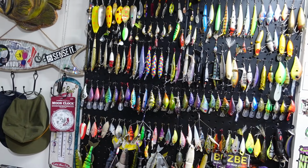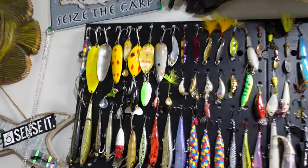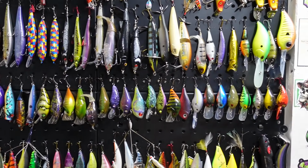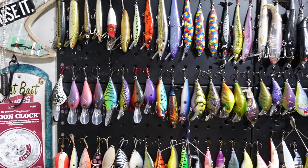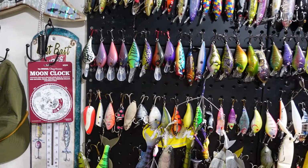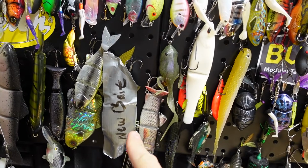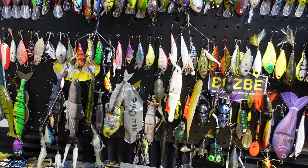Here is the bait wall. I hang a bunch of baits on this one. We've got a bunch of old school stuff here that we like, some collector stuff, and then various custom baits, baits that I thought were cool, things that I've used for videos and no longer use. We got the good old new bait that was just used for like a short.